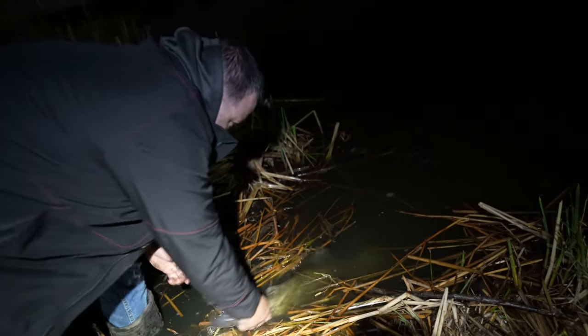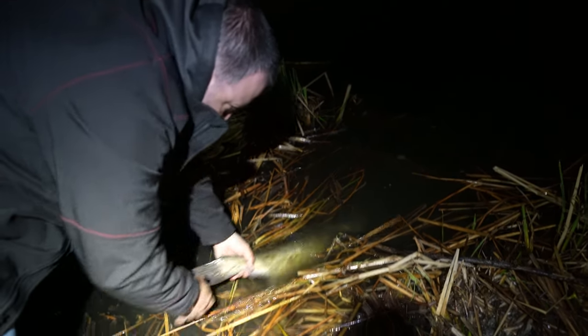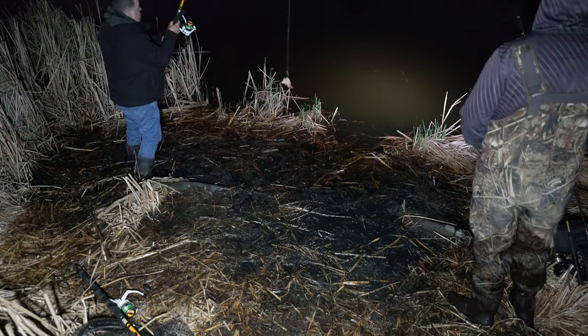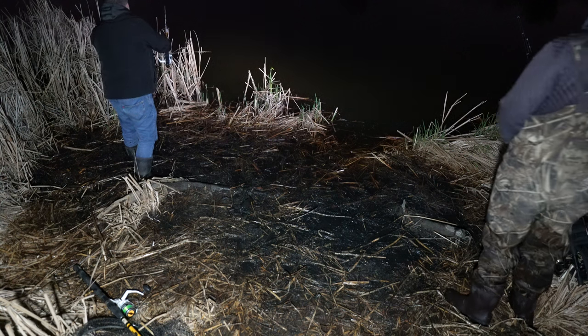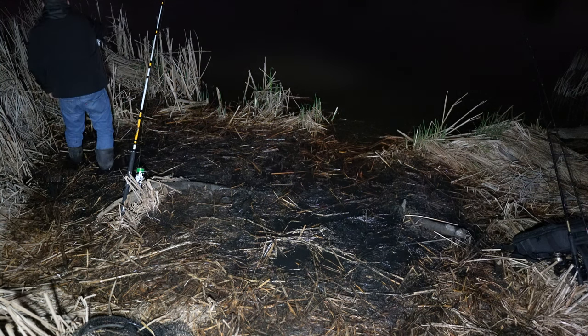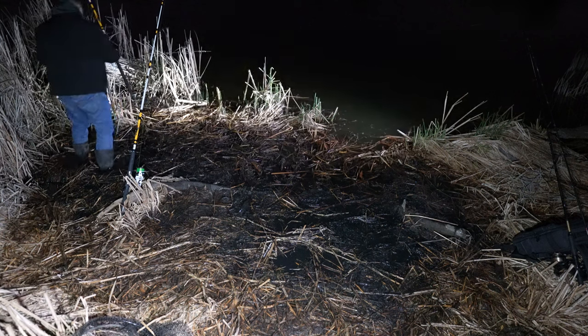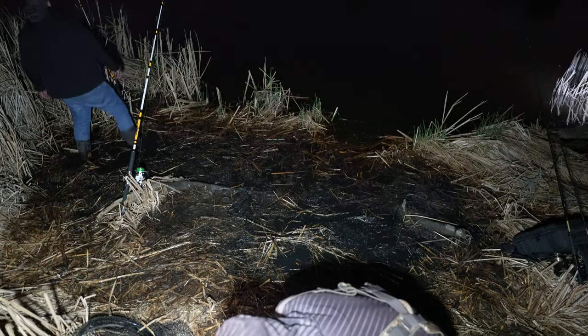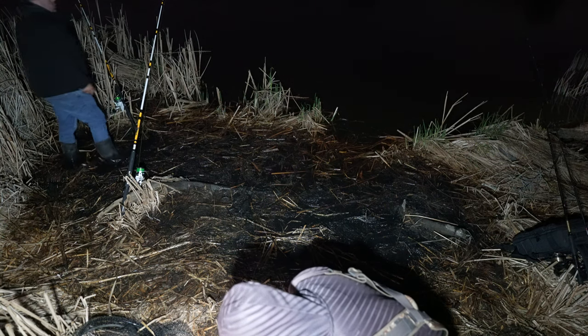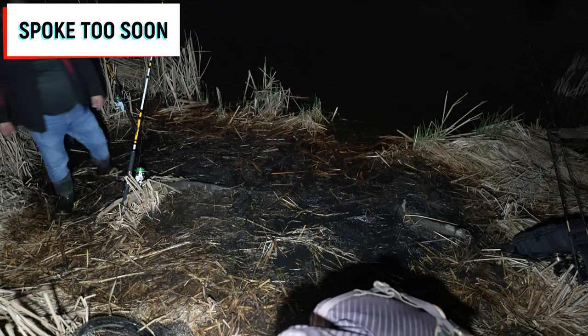Alrighty, guys, we got another beauty. We're gonna get her nice and wet real quick. Slap a belly. Nice fat mama. Reeled down on them. Had them for a second. Definitely saw the fold. Alrighty, all right. There was no doubt that that last fish I had was a hit.